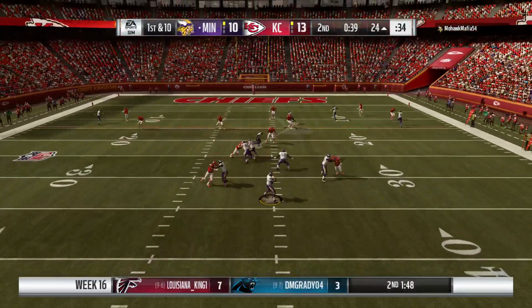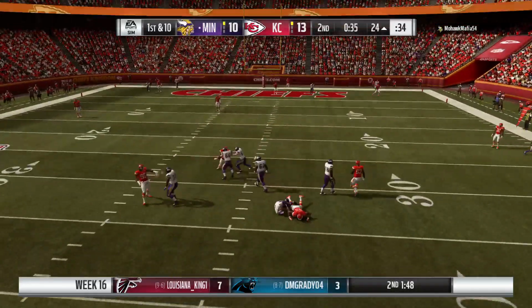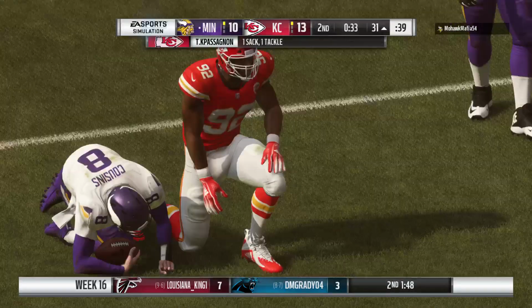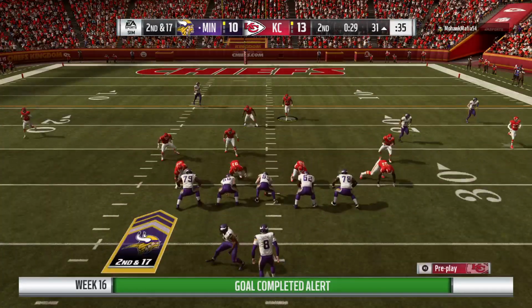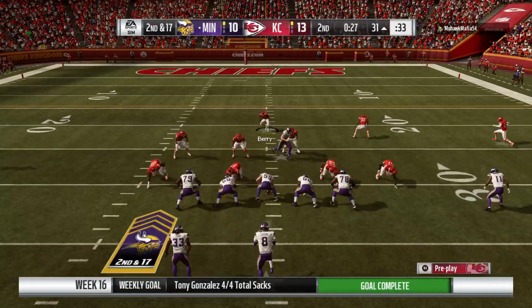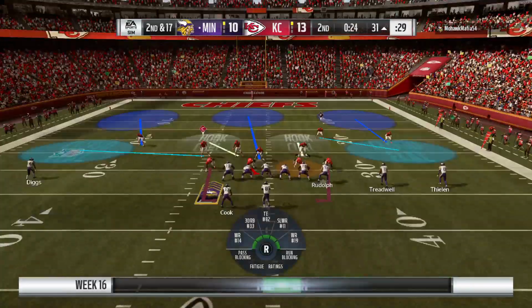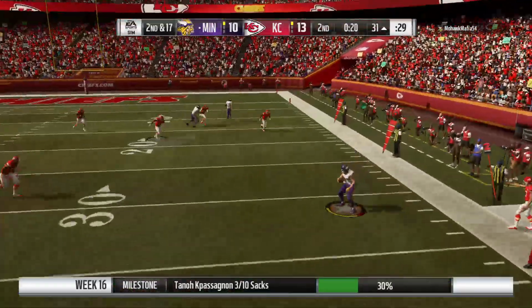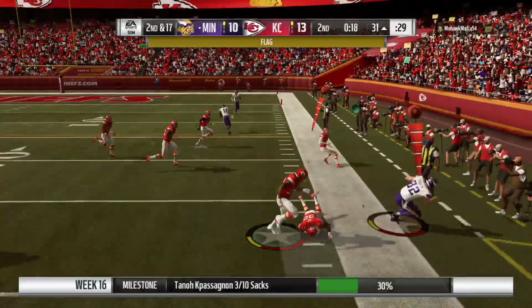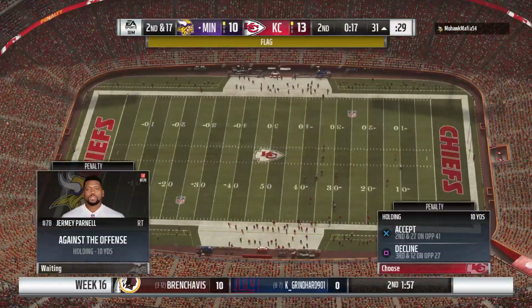On 1st and 10, Cousins. And he's going to be taken down here. A sack back at the 32. Tono Passigno in there to bring him down for a loss of 7. Second down, Cousins. Incomplete, right side, the tight end Rudolph. And he is out of bounds inside the 30.